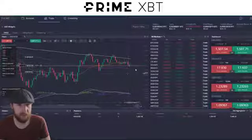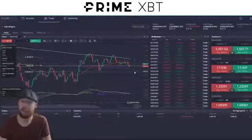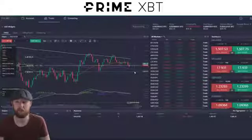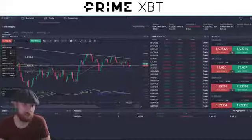You can see the stop loss there. The stop loss is up here. Take profit orders down here. Whether we get there or not, who knows? But that's how easy it is to do an order. It's so simple, it's ridiculous. You don't have to worry too much about it.